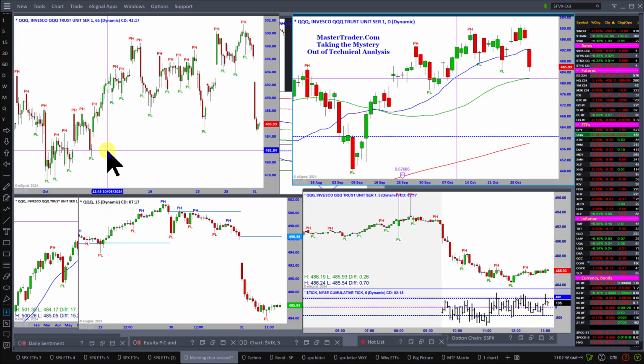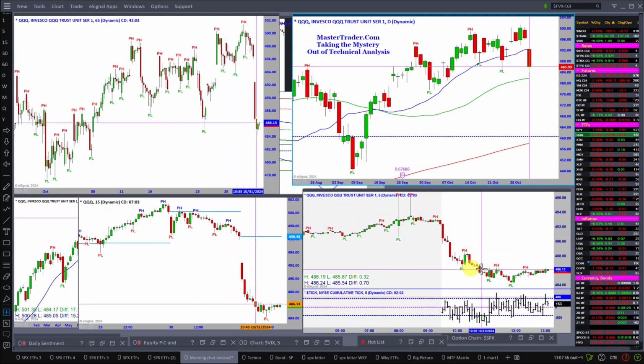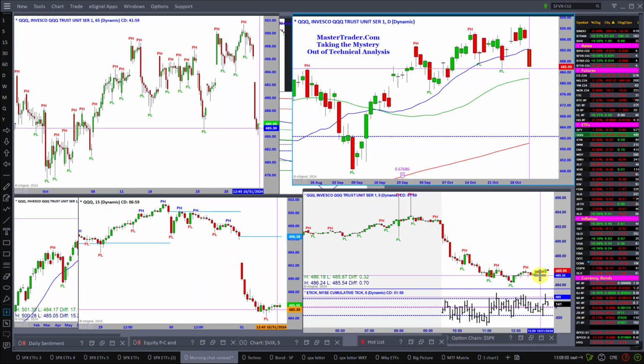Not that it's not possible, because you see the size of this bar here, and you see the size of this one or this one, and it's even bigger. So it's certainly possible to have a range expansion of that size. Now, I would love to get a dip down here. Now, so far, it's bullish price action.